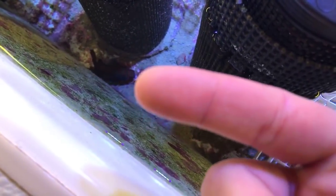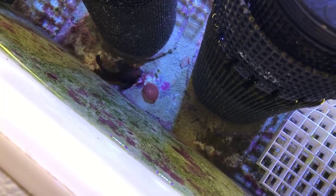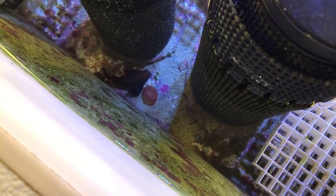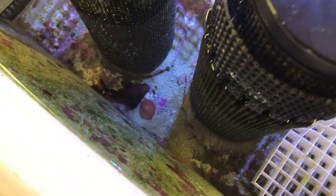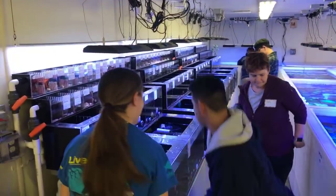So he's looking for copepods. Sometimes when we get the big wild caught ones in, we feed them copepods until we get them transitioned over to brine shrimp, blubber, and mysis shrimp. Very cool. So we've got to get down this row here. We've got some very cool inverts in here.